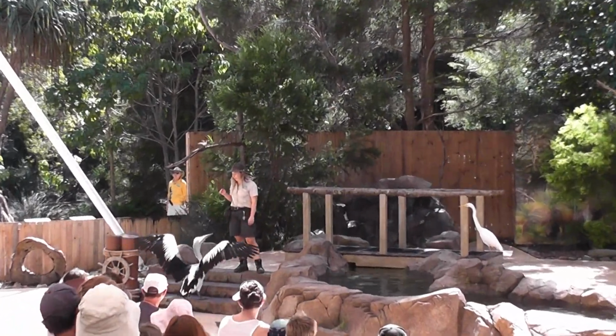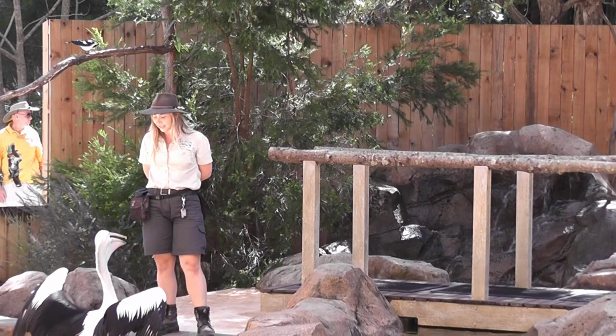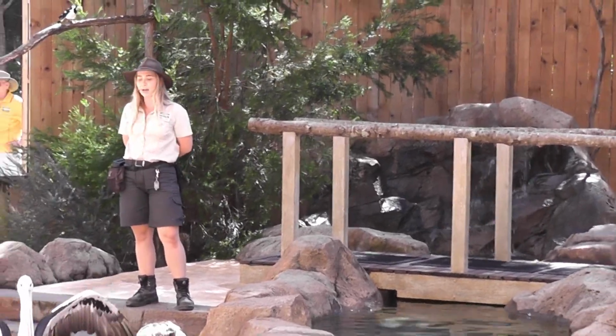Now, Marlin is a bit of a showstopper, a bit of a show stealer, but it's not so much his entrance that he's so proud of. It's the way that he struts himself. Now, take it away. Hit it, Marlin.